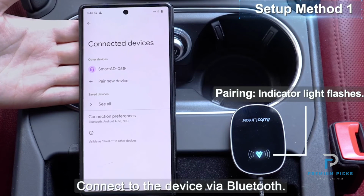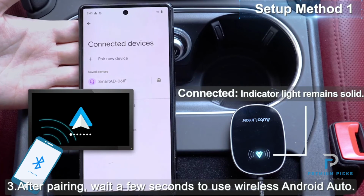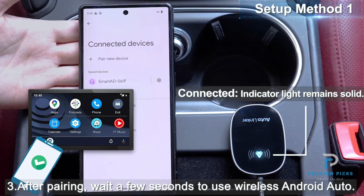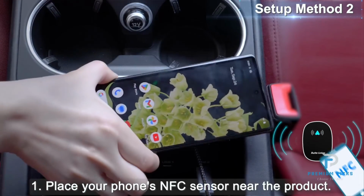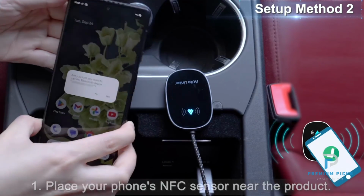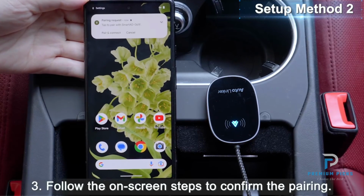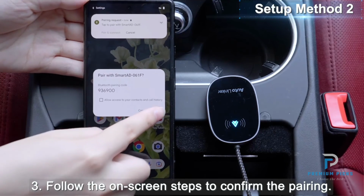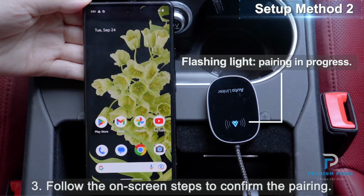With NFC Quick Connect, pairing is effortless. Just tap your phone near the adapter, and you're connected. Prefer traditional pairing? The Bluetooth plug-and-play option ensures a smooth setup with automatic reconnection every time you start your car. Built for stable, lag-free performance, this adapter delivers fast pairing and optimized signal strength, so you stay connected without dropouts.